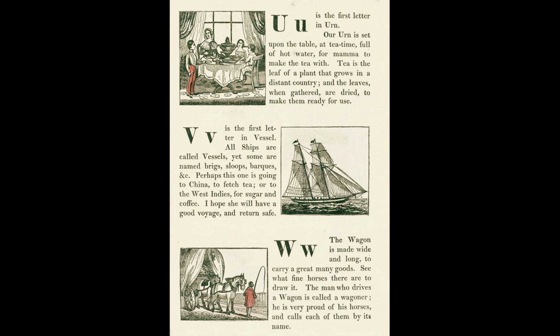W. The wagon is made wide and long to carry a great many goods. See what fine horses there are to draw it? The man who drives a wagon is called a wagoner. He is very proud of his horses, and calls each of them by its name.